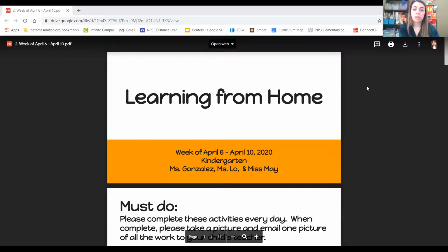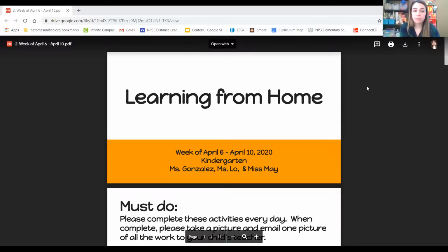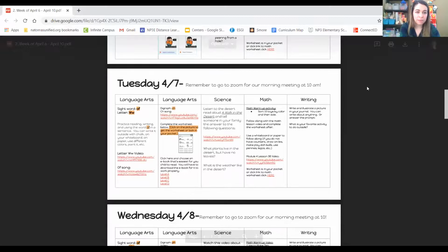I'm going to share what we are doing today, what's expected of you. This was in our weekly email, Monday email, in our SMORE, as well as our distance learning link on our school website. So we're going to look at Tuesday. Our sight word is the word of. Our letter is W. So we want you to practice writing the word of in a sentence.